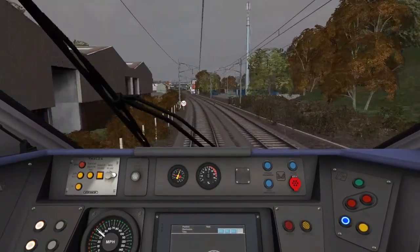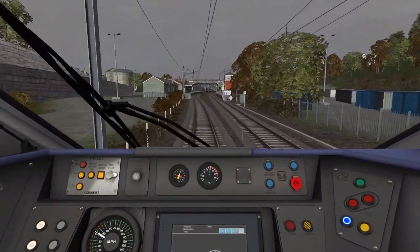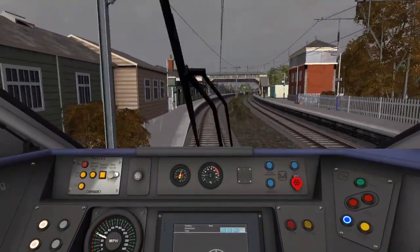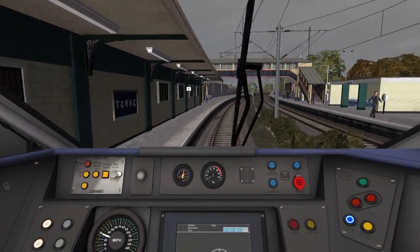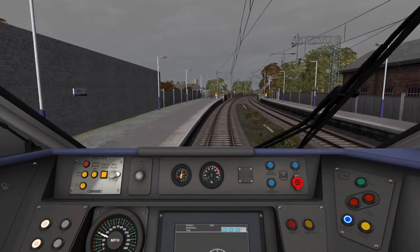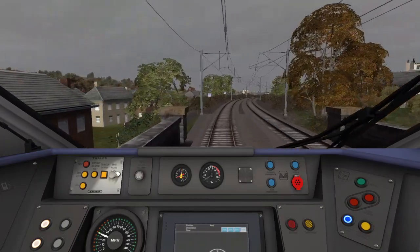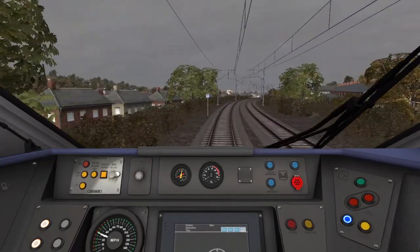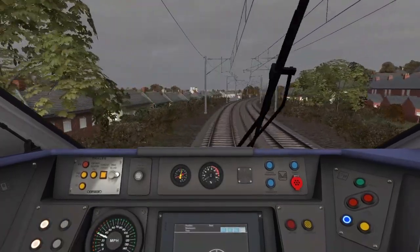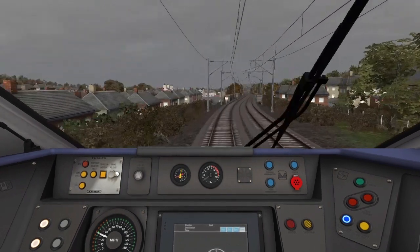So speed limit is also going down to 30. This is Tor Station, spelled T-O-R-E, or whatever the phonetic alphabet for those letters is. T is Tango, R is Romeo, E is Echo. What is O? Oh, the speed limit is now going back up to 40 miles per hour.